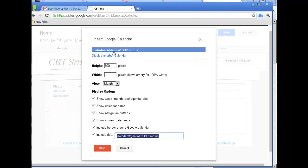And it's going to ask me questions like how big do I want it to be. I'm going to go a little bit smaller. I'm going to go like 300 because I want it to fit there. And I want it to be default month view. Maybe if it's a lesson plan, I want to choose an agenda view. I can control what options the viewer has. And I can include the title. I can change it if I want. I'm just going to keep it simple.